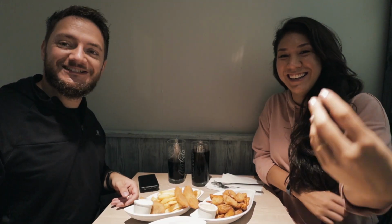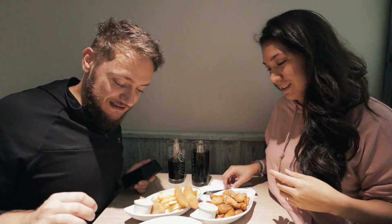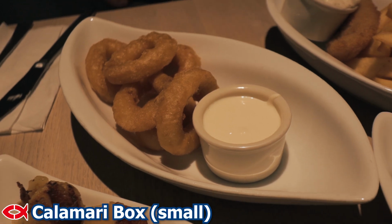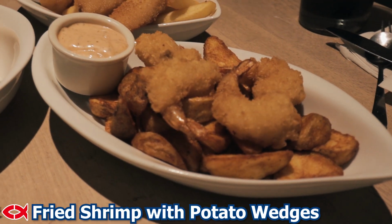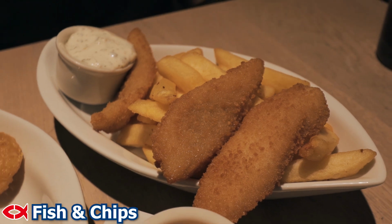Wow, we look like ghosts. So they're super sweet and they're bringing out everything as it comes, and we're over here just filming and eating. We have these 4 little nice boat-looking things. We got fried squid rings. We got fried potatoes on the side. We got fried shrimps with potato wedges. And we got usual fish and chips.